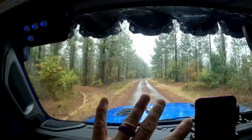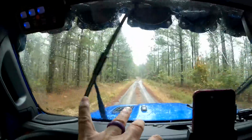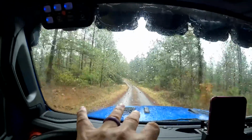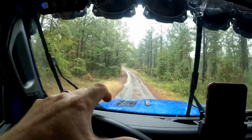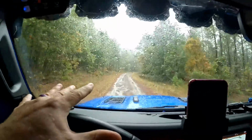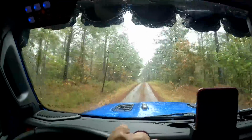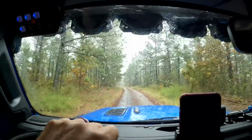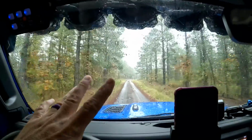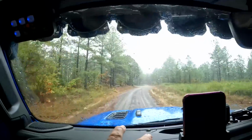I have to brag on my Gladiator some more because I can fly down these Forest Service roads with all the bumps and the ruts and the washes and stuff, and it is just so smooth. Now, I'm not gonna claim it's IFS smooth, but the Gladiator with the rock crawler lift is just amazing. This would have rattled my fillings out in my Wrangler. So, I do love my Gladiator so much.